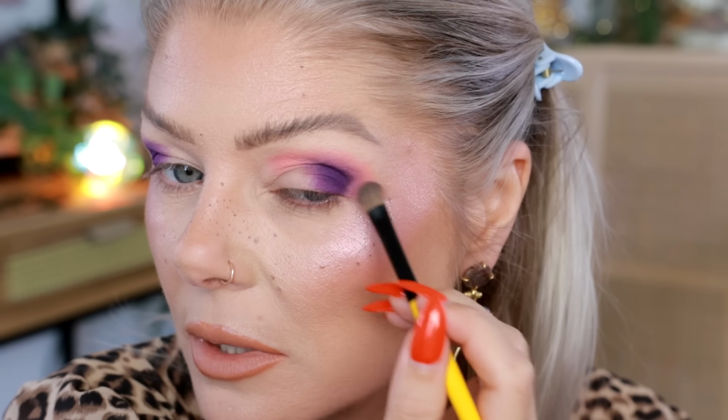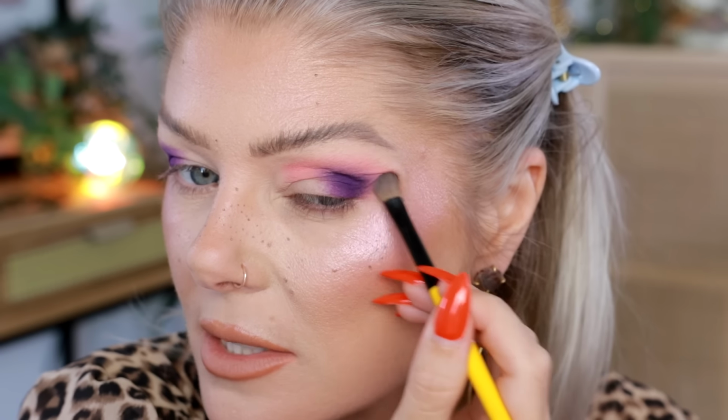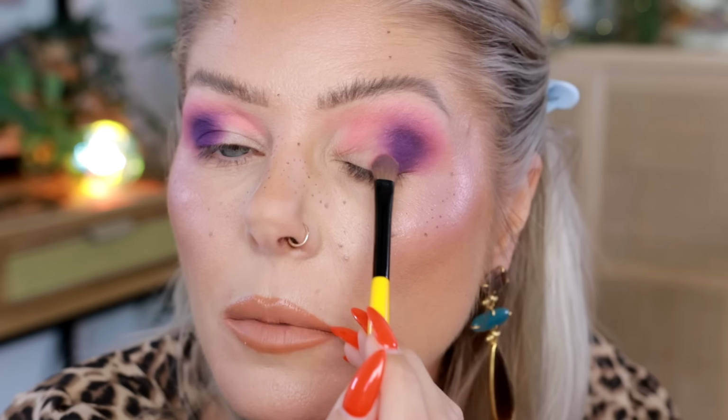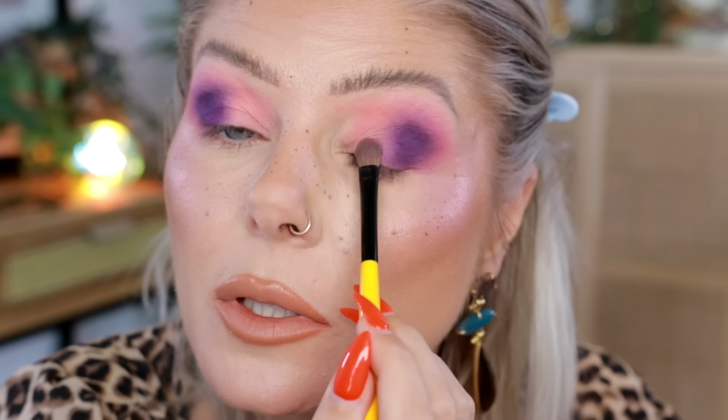So I'm putting the peach this far in, and I'm blending out the purple with a little bit of peach. I'm gonna reapply some of the purple. The mattes perform beautifully on the eyes. That's stunning. I'm gonna add a little bit more of the peach just on the lid, because I don't know if these shimmers are gonna show through or not. So I'm just putting some of the peach on the lid too, just a little haphazardly.